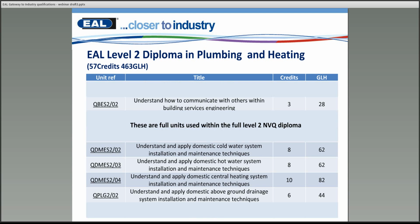The units that you can see now are a direct lift from the level 2 MVQ. So they communicate with others. Cold water, hot water, central heating and above ground drainage are exactly the same. So therefore it has the same input, same assessment criteria and the same assessment methods are used. So they are key for being used as combined classes.